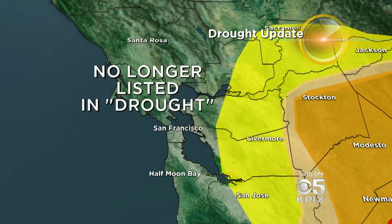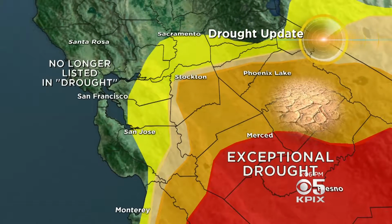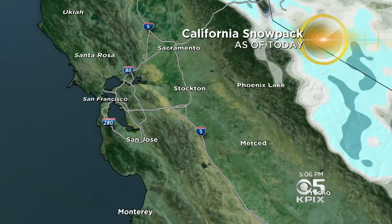You see yellow over the East Bay. What's that? That's abnormally dry. That's the first classification of drier weather, but that's technically not a drought. Doesn't start until the orange color. That said, Southern California is still in an exceptional drought, the worst kind, down toward Merced and Fresno, but the Bay Area is out of the drought.